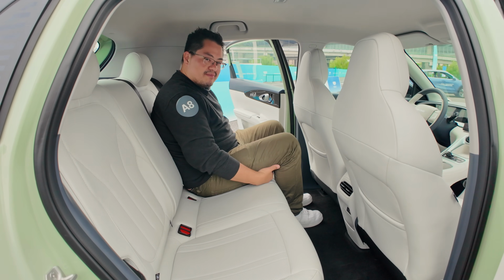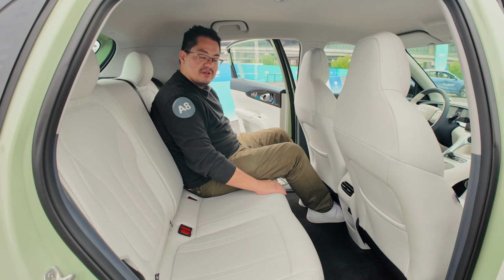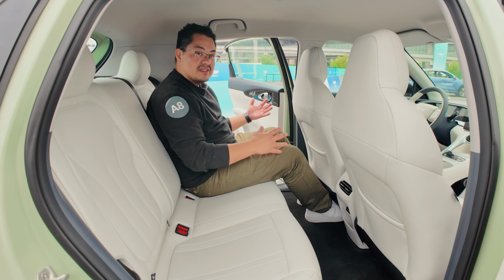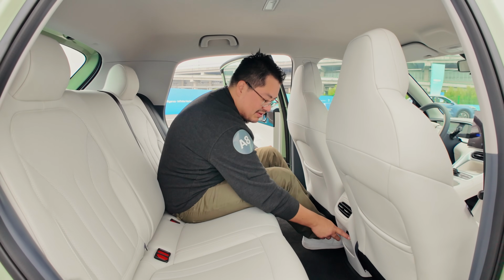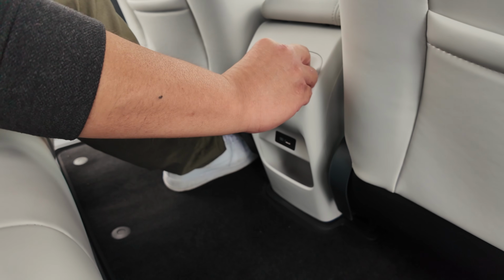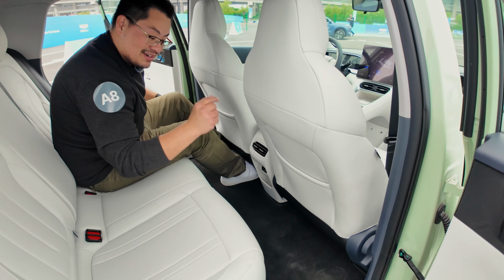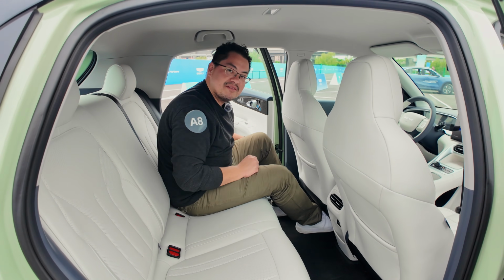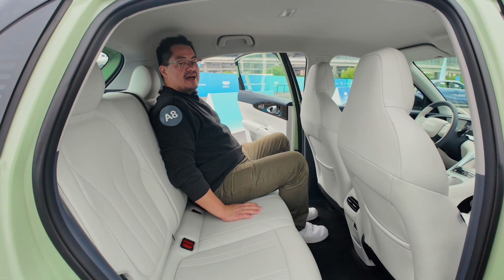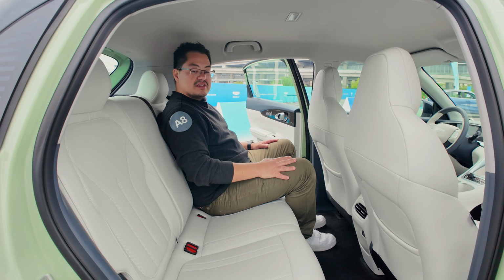Little bit of support maybe could be added just underneath the thigh at the front, but that is quite similar to most Chinese cars, and let's face it, height might be a little bit different in some Asian markets. You have a USB outlet just here and air conditioning vents just here. The one thing with this vent though is you can't separate it. Or actually, I lie, I just discovered you can. The middle you can separate, so there you go. And outside of that, you're not really sitting upright. You're kind of in a nice, comfortable resting position when the door is closed.